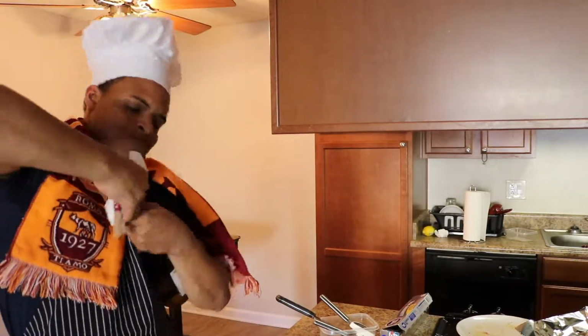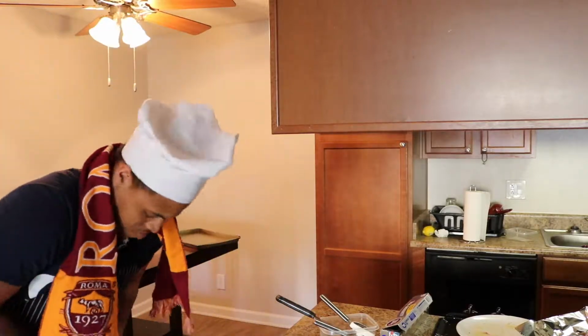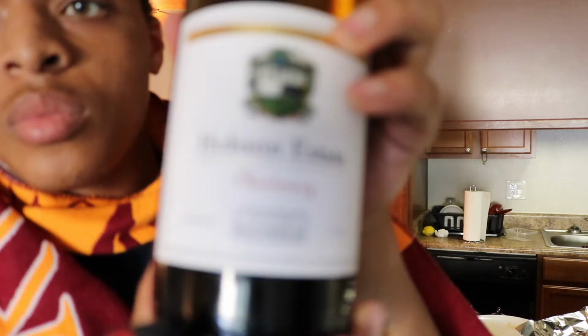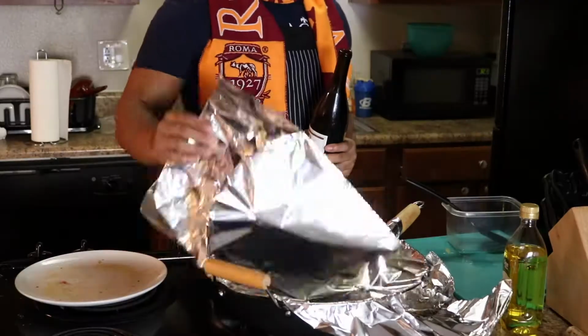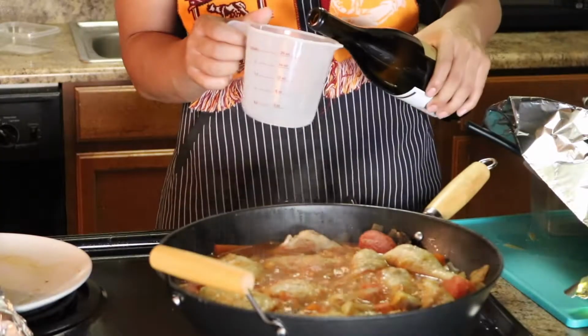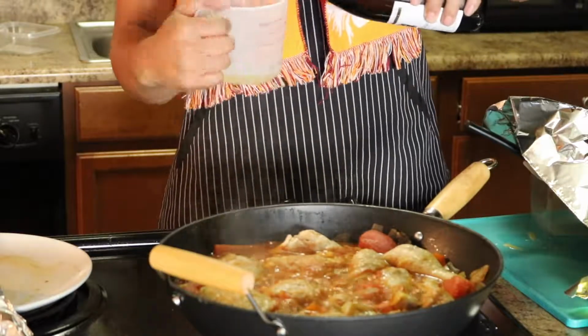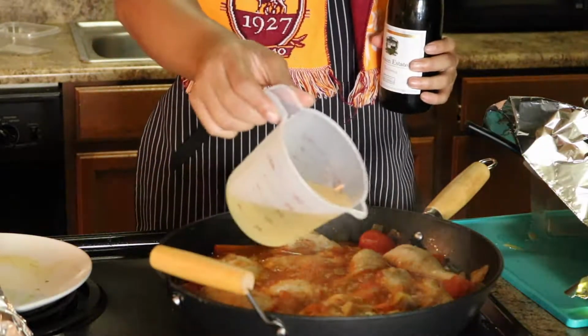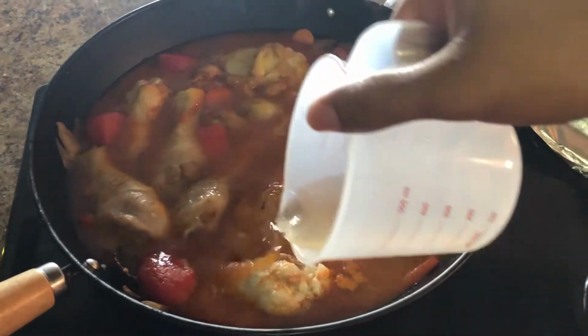Having a little trouble uncorking. He finally popped that thing. What's an Italian meal without vino? Am I right? He's going to put about 1.5 cups of vino in the pot. That's going to pair nicely with the chicken.